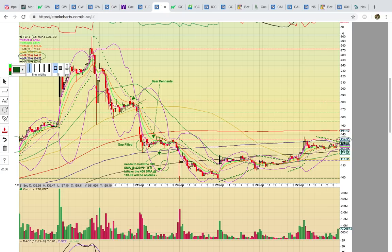And notice that this is lined up with the resistance from back here on the 21st. A break above this 134, 135 level should get it up here to the 200 simple moving average at 144. That is the top moving average on this chart. So once it breaks above that level, that would be the signal that it wants to head higher.